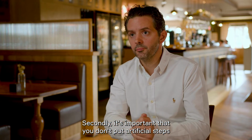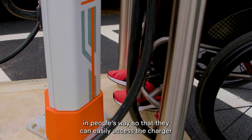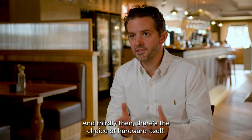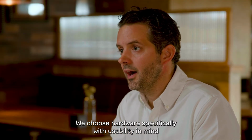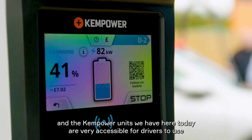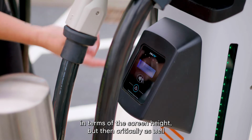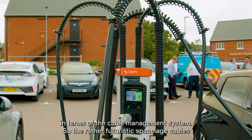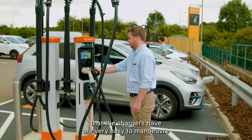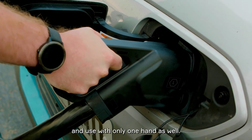Secondly, it's important that you don't put artificial steps in people's way so that they can easily access the charger and get as close as they need to it. And thirdly, then there's the choice of hardware itself. We choose hardware specifically with usability in mind, and the Kempower units we have here today are very accessible for drivers to use in terms of the screen height, but then critically as well in terms of the cable management system. So there are rather futuristic space-age cables that the chargers have, are very easy to manoeuvre and use with only one hand as well.